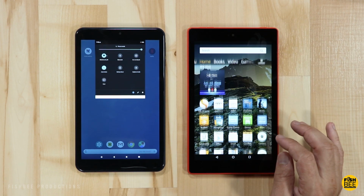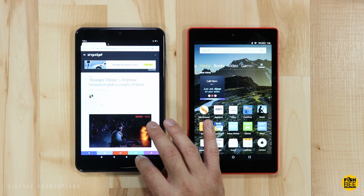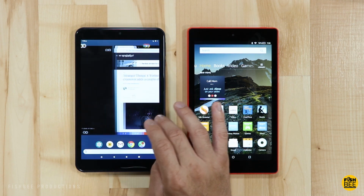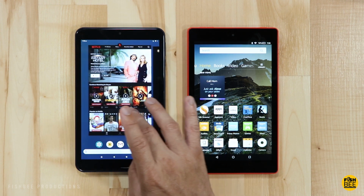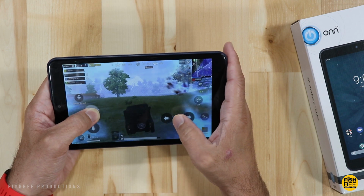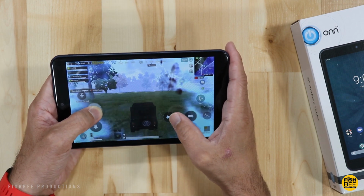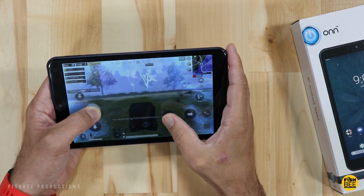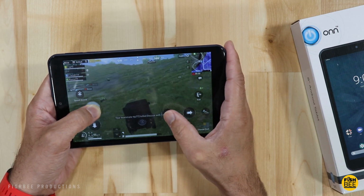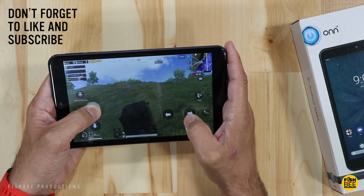So there you have it. A pretty easy win for Amazon. And I gotta tell you, I'm actually pretty surprised. I thought for sure a pure Android tablet would beat a Fire HD8, but I was wrong. So unless you wanna play PUBG at the lowest setting, with some choppiness while moving around, you really have no reason to buy the On 8-inch tablet from Walmart or to even consider it as a gift.